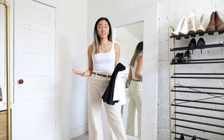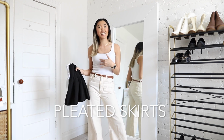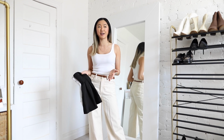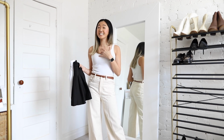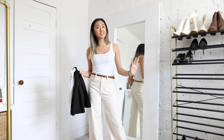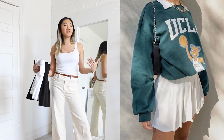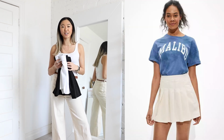Alright, the first trend we're going to be talking about is pleated skirts. Now, my backstory with pleated skirts is that I actually wore one my entire high school career. I had a uniform growing up. I went to a Catholic school, so I wore a pleated skirt pretty much every single day for the better part of 4 years. And not gonna lie, I did have a break with pleated skirts. I feel like I just had my fill of them, but this year they are back. The athleisure, preppy sort of look, Princess Diana-esque inspired vibe is back, and I'm not gonna lie, I actually really like the pleated skirt trend.